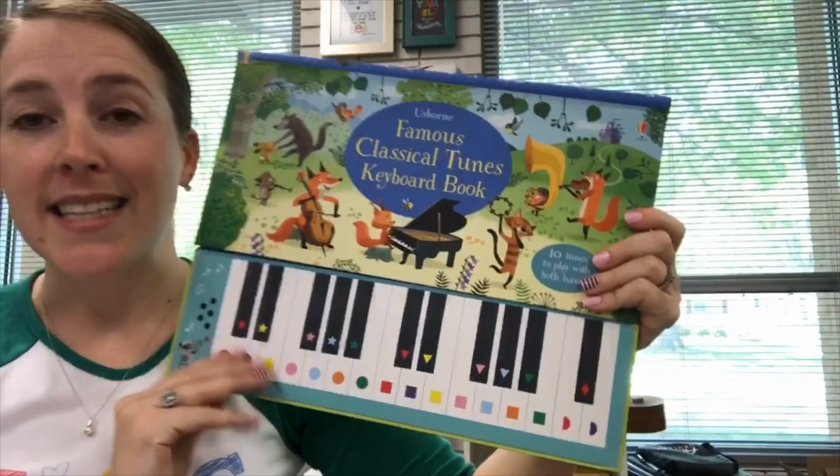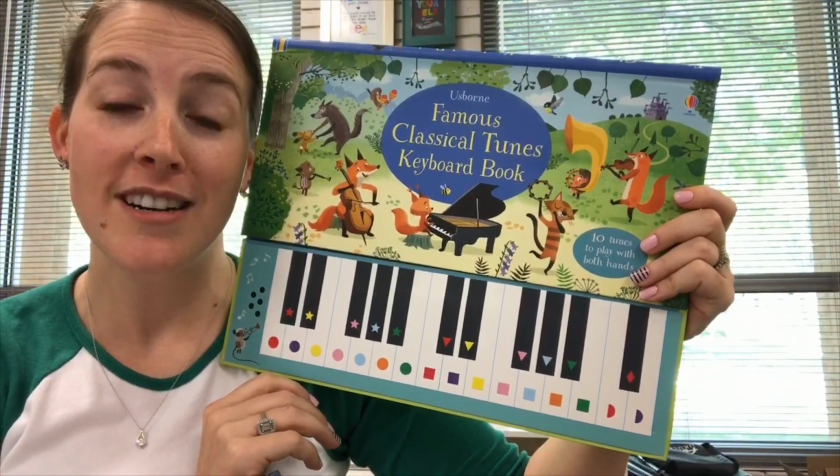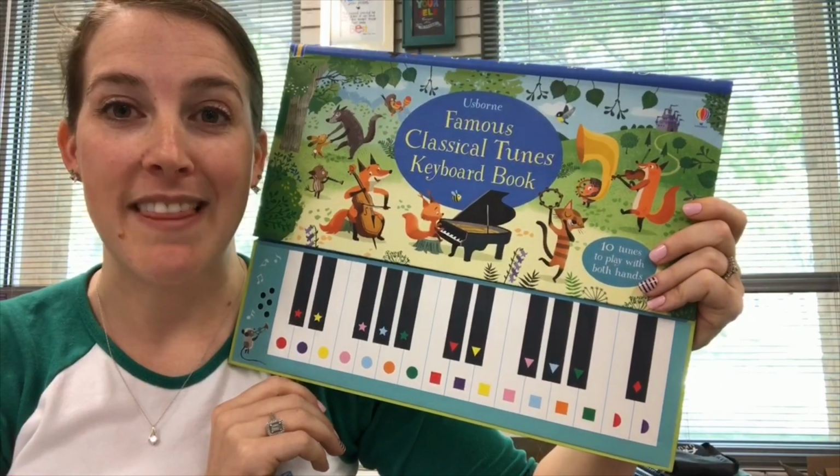These are really classic piano pieces that you may even recognize just from having heard them before, and it's really fun for kids to learn to play them in a really simple, easy way. We also have a couple of nonfiction options for your musical learners.